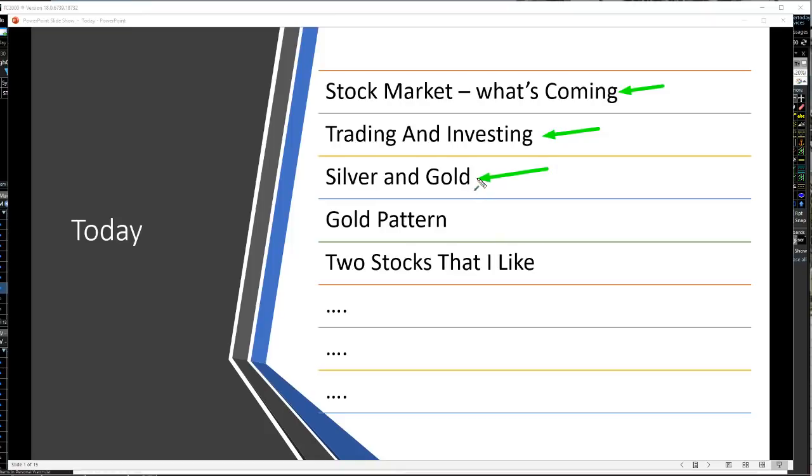I'm also going to talk about silver and gold. Gold actually has a pretty powerful pattern that says that if certain things happen, we could be getting ready for another big up move in gold. And I'm going to be talking about the two stocks I like. In fact, one of the stocks I just recently purchased with options, and I'll be talking about those stocks that I like. So I've got a lot to go through in today's video, so let's get straight into it.